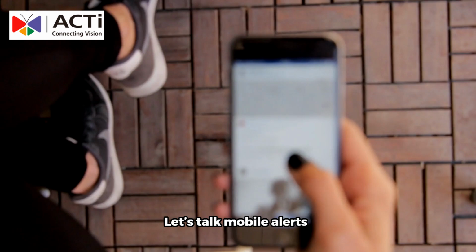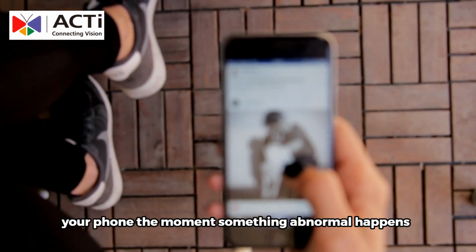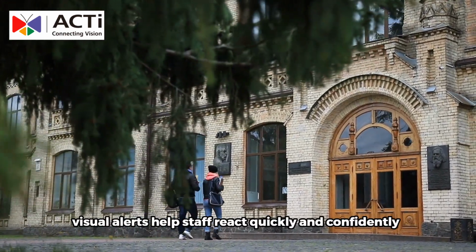Let's talk mobile alerts. Even when offsite, ACTi keeps you connected. Snapshots or live footage are sent straight to your phone the moment something abnormal happens. Whether it's an intruder at a school gate or a factory break-in, visual alerts help staff react quickly and confidently.